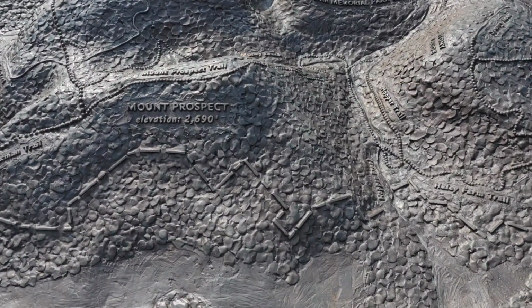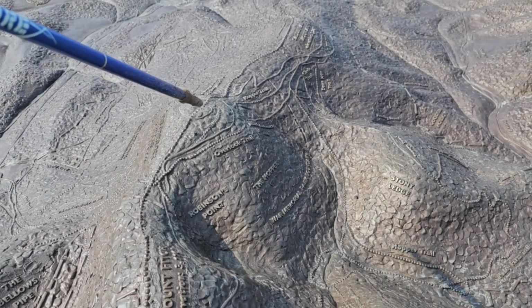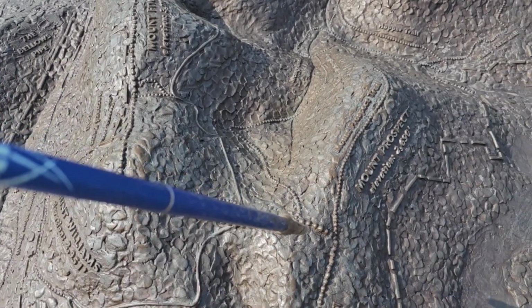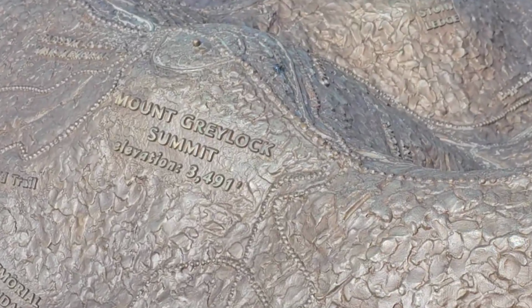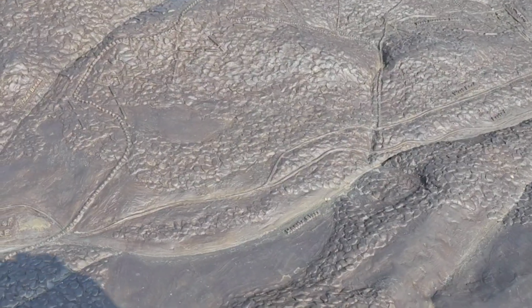Prospect, Appalachian Trail. This is where we'll be coming down. So the top, it looks like, is right there. And we'll be coming across the ridge down here and down. Very, very cool. Mount Greylock Summit. 34.91. And then we go down.